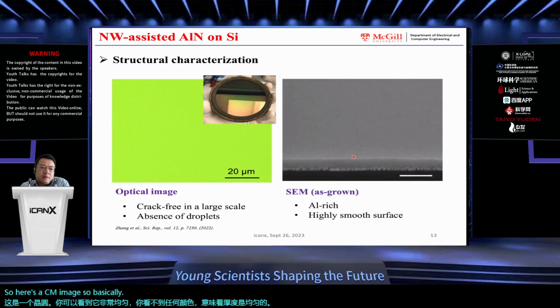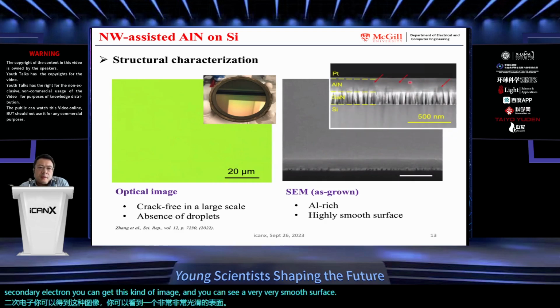Here is an SEM image. Basically, you inject electrons into this material, detect the secondary electrons, and you get this kind of image, which shows a very smooth surface. And here's the TEM image, another technique that uses electrons to examine the material. If you look at the cross section, those are nanowires, and you have aluminum nitride here. You have some coalescence boundaries, but the most important thing is that coalescence is almost complete within this layer.